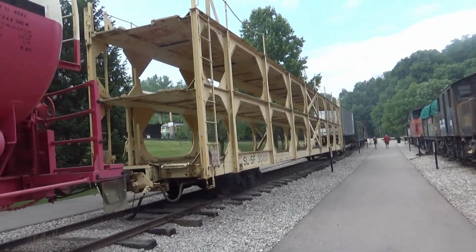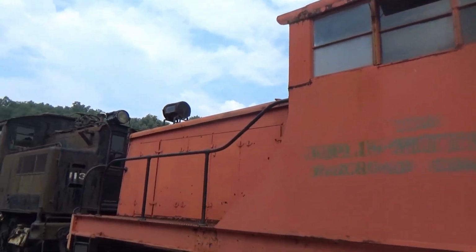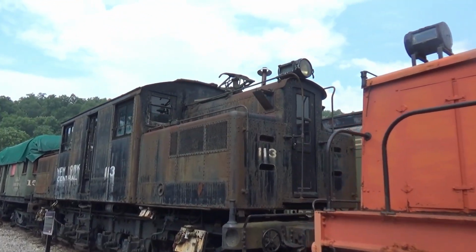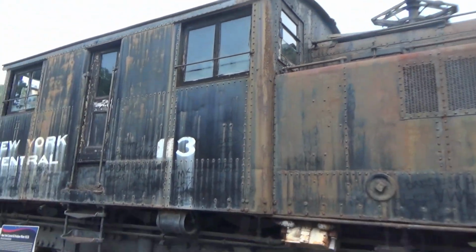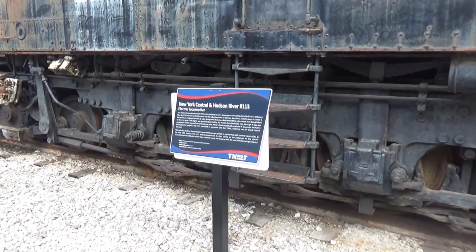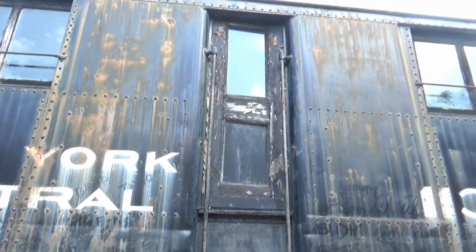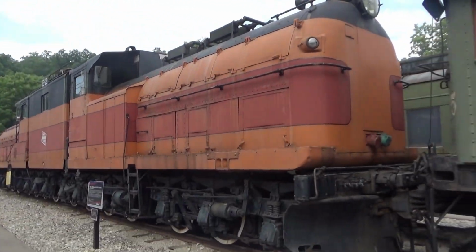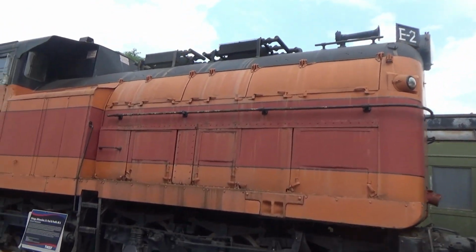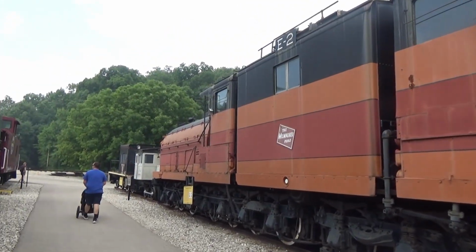The old fashioned auto carrier here. Look at this guy. Electric. New York Central Hudson. The 2D2. 1977 on this auto carrier. The trailer on flat car. Look at this beast. 1919.